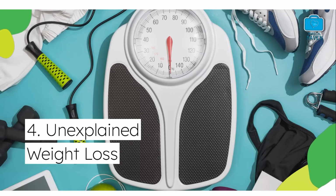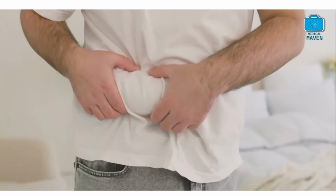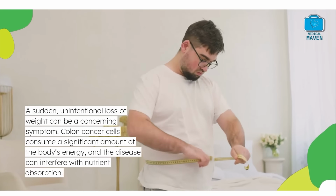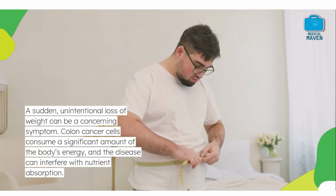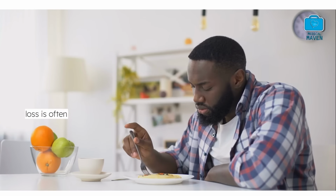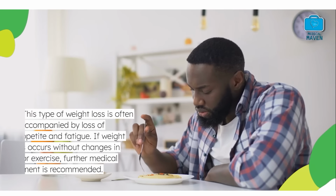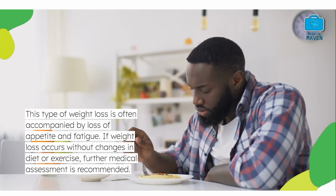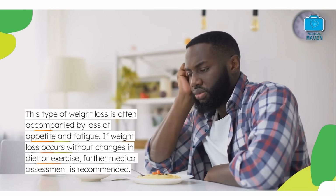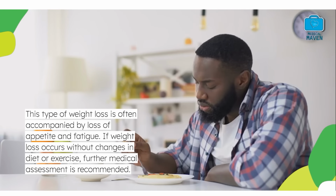4. Unexplained weight loss. A sudden, unintentional loss of weight can be a concerning symptom. Colon cancer cells consume a significant amount of the body's energy, and the disease can interfere with nutrient absorption. This type of weight loss is often accompanied by loss of appetite and fatigue. If weight loss occurs without changes in diet or exercise, further medical assessment is recommended.